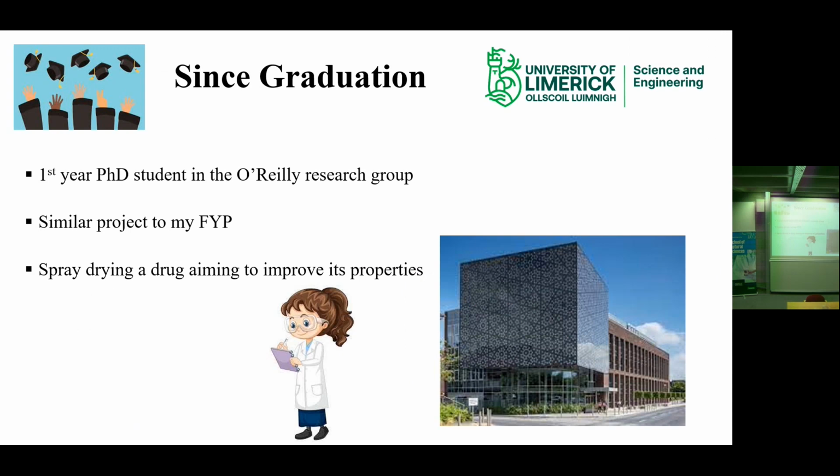So since graduation, I'm a first year PhD student in the O'Reilly Research Group, and I'm working on a similar project to my final year project. So it's focusing on spray drying and looking at ways to improve properties of drugs like their solubility.